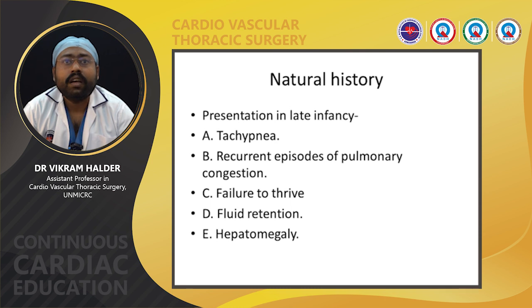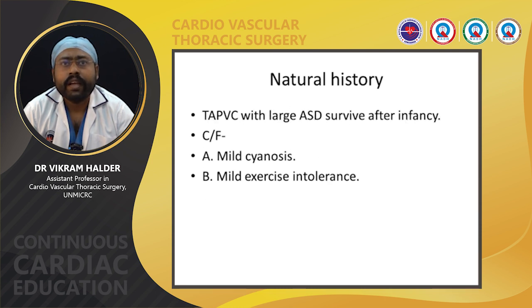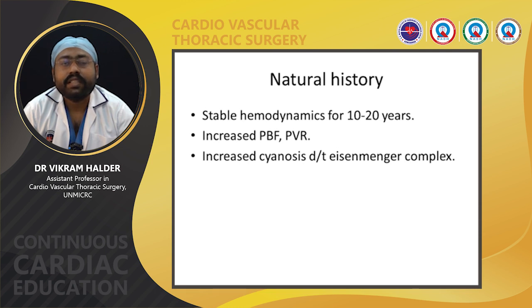Presentation in late infancy. These are the clinical features if the patient presents later in infancy: tachypnea, recurrent episodes of pulmonary congestion, failure to thrive, fluid retention and hepatomegaly. TAPVC with a large ASD can survive after infancy, and in that case the patient usually presents with mild cyanosis and mild exercise intolerance, with stable hemodynamics, which usually remain stable for 10 to 20 years. After that age, pulmonary blood flow and pulmonary vascular resistance usually increase, and Eisenmenger complex may develop due to pulmonary artery hypertension.